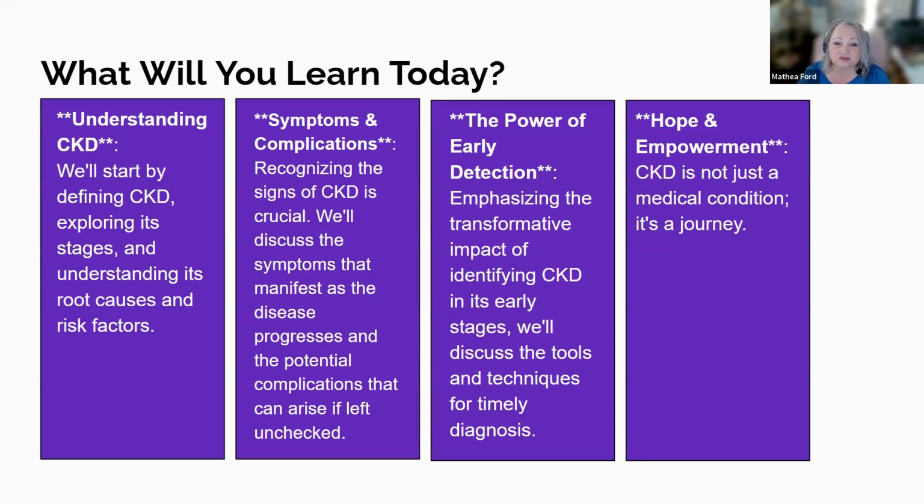CKD is a condition that affects millions worldwide. This presentation is designed to provide you with a holistic understanding of CKD, from its foundational concepts to its profound impact on overall health. Here's a glimpse of what we'll be delving into. Understanding CKD. We'll start by defining CKD, exploring the stages and understanding its root causes and risk factors.